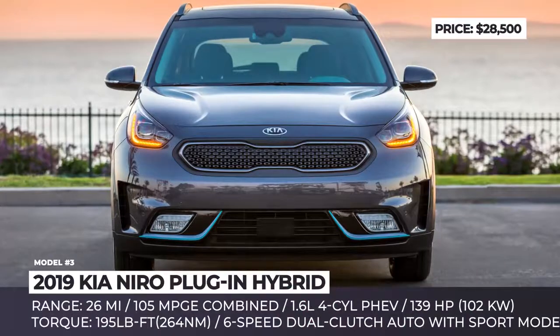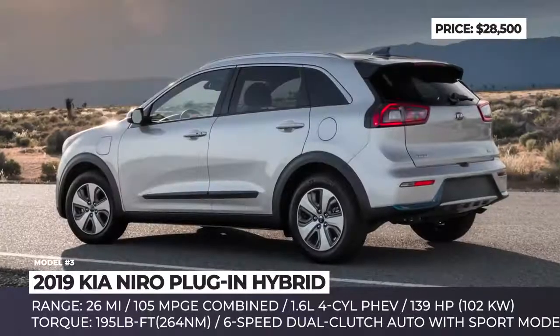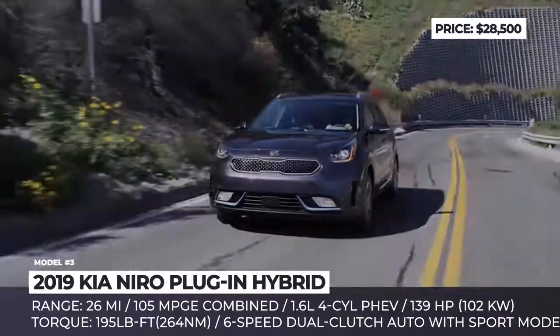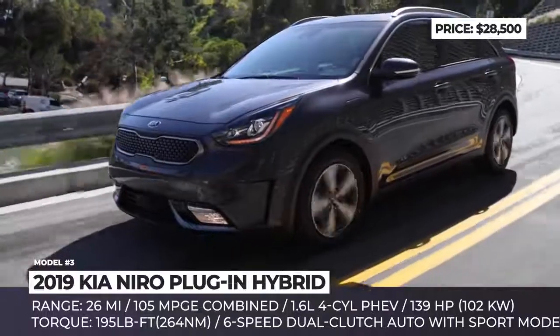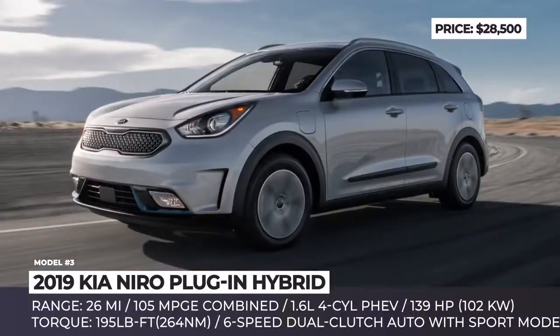Kia Niro plug-in hybrid. As one of the more affordable plug-ins in the crossover segment, this Kia provides great value for the money with its roomy cabin, lots of standard tech, and fair fuel economy numbers. The South Korean automaker introduced the Niro PHEV just last year in 2018 and built it so well that for 2019 it returns practically unchanged, except for the minor refining touches.